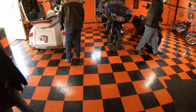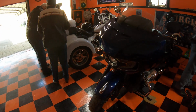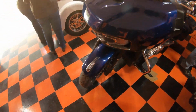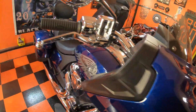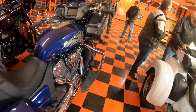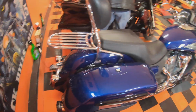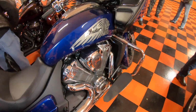I'm curious to see how she runs. Not long either. I know. What year is that? 2020. Yep. Scott went to the other side a long time ago, and it's been really bad. You didn't even ride home, did you? No, Chris drove it home. Indian motorcycle.